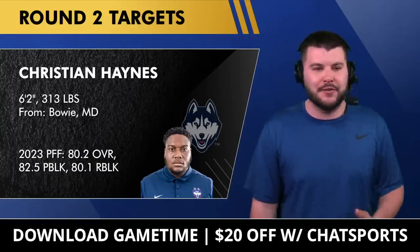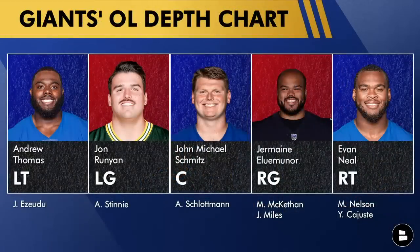I know the Giants went out and signed John Runyon, and they went out and signed Jermaine Eluemunor, but I still think there needs to be more additions to this offensive line. I have Haynes as the best guard in this class, and I think he could be a starting right guard or left guard, and you could bounce out Eluemunor to right tackle if Evan Neal does struggle this year. I want to see Runyon on that left side. He said he's more comfortable there.